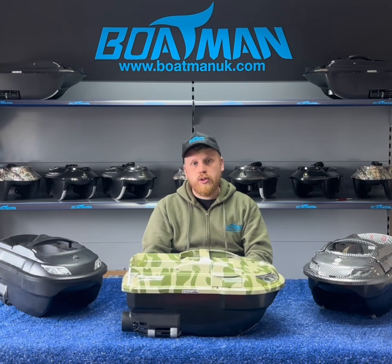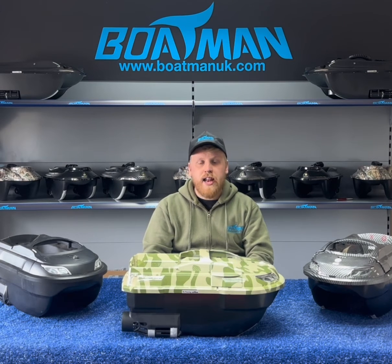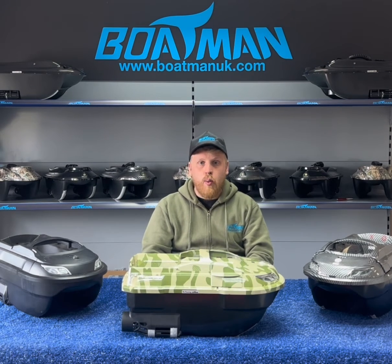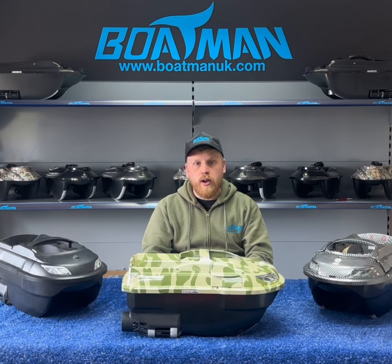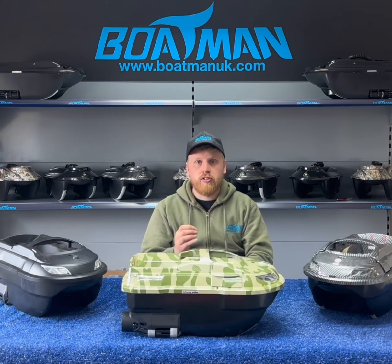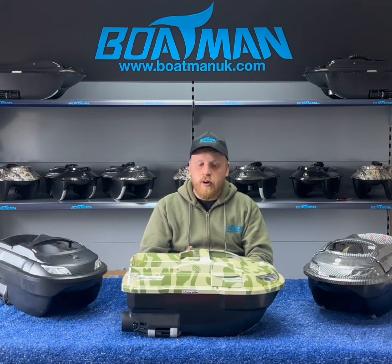Now for pre-orders, which we are going to be hopefully doing around the tail end of April once the boats have been shipped, which we will confirm shortly, we're going to knock £25 off the price. So for a basic model, it's going to be £350, and for the GPS model, it'll be £600. Of course, that price does not include postage. There will be a £10 postage price, but it's a little bit of saving for the boats that are pre-ordered.